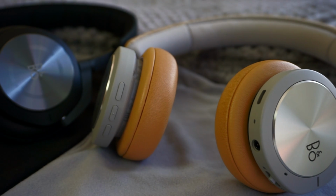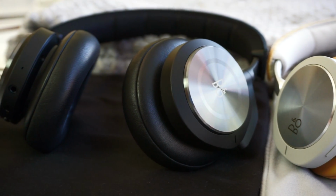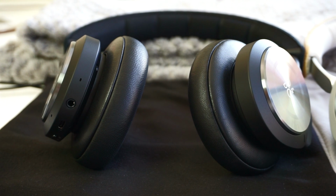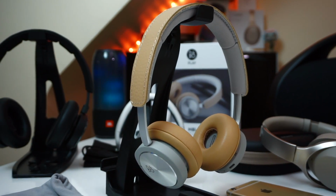So, Bang & Olufsen's new H8i and H9i headphones are very good. They're very elegant, they are very comfortable, and they sound great. The noise cancellation on the H9i is better than the noise cancellation on the H8i, but the H8i completely outclasses the H9i regarding battery life.